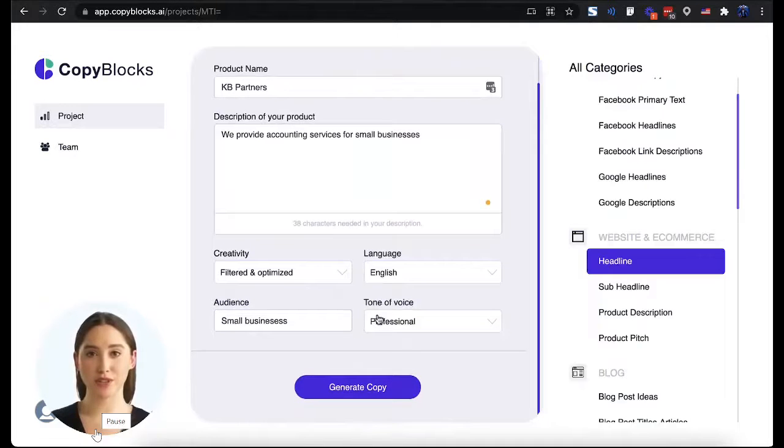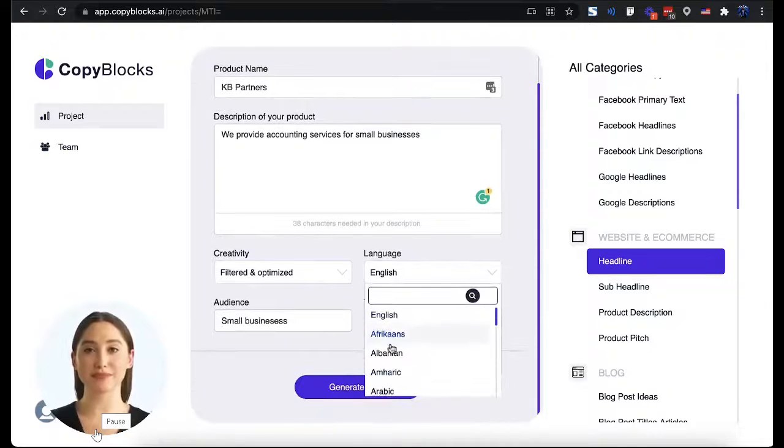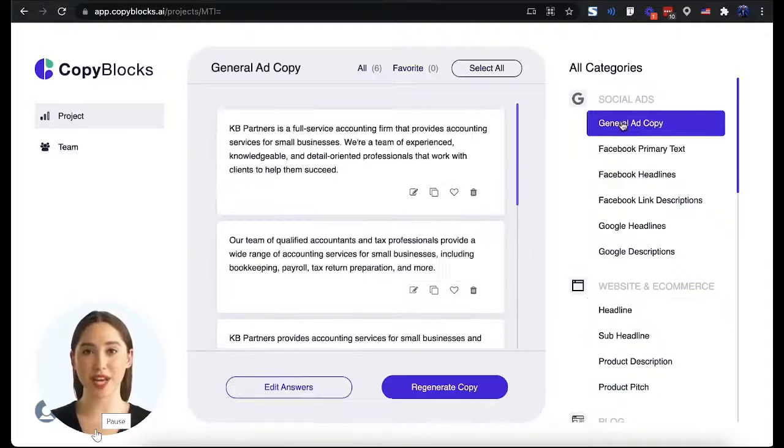Copyblocks gives you total control over your copy. You can set the tone of your copy and even translate it in over 100 languages in just one click. Here's what you can generate in just a few seconds using Copyblocks. General ad copy.